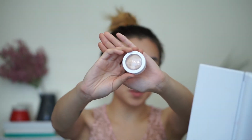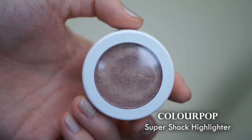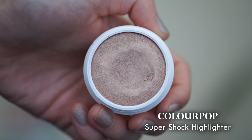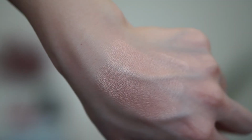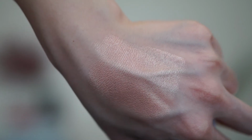Lastly, for highlight, I am using my favorite drugstore cream highlight product by Colourpop. This is their Super Shock highlight, and this one is in the color Wisp. Wisp is a darker champagne color. It also just doesn't give me that streak of white sheen on my face. I think it blends in with my foundation really seamlessly, and I like the whole user experience of using their cushion.